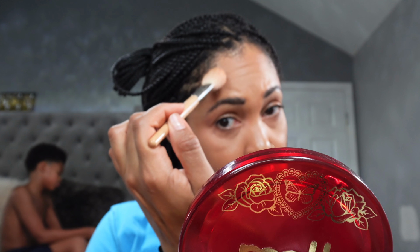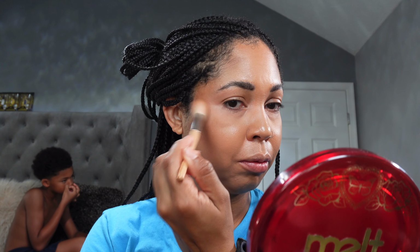I love this thing. This is probably my favorite now. The NYX Buttermelt. So easy. Really, really pigmented bronzer though, so you gotta be careful. See? I can't be fooling around with that other bronzer right now.